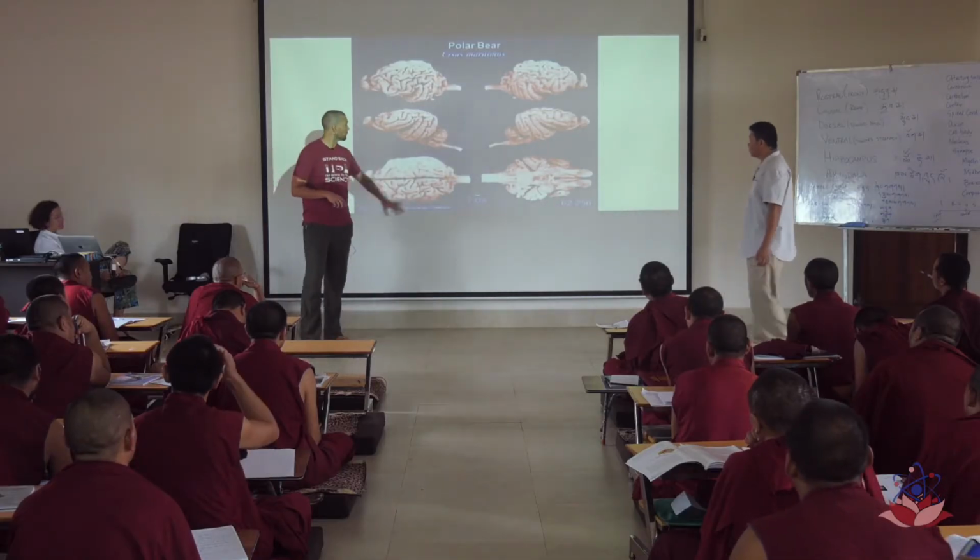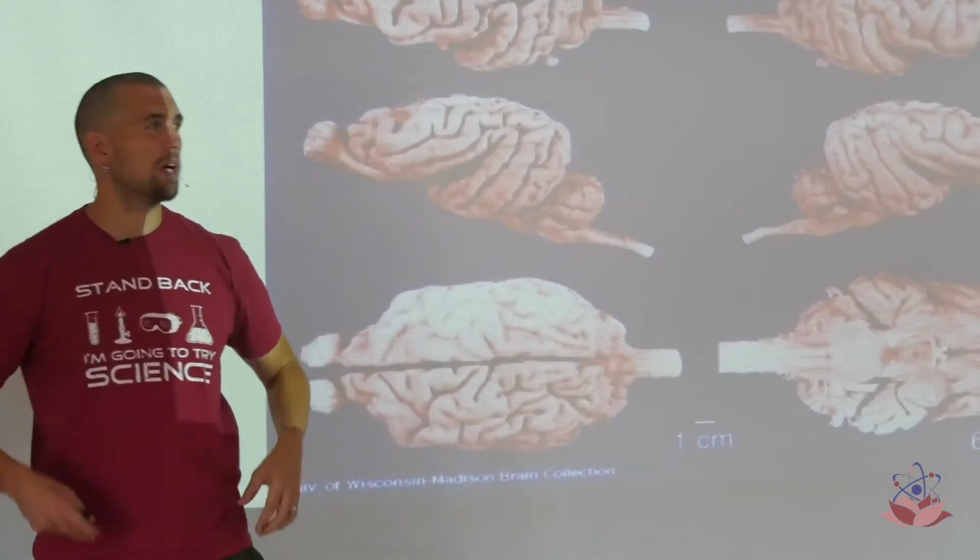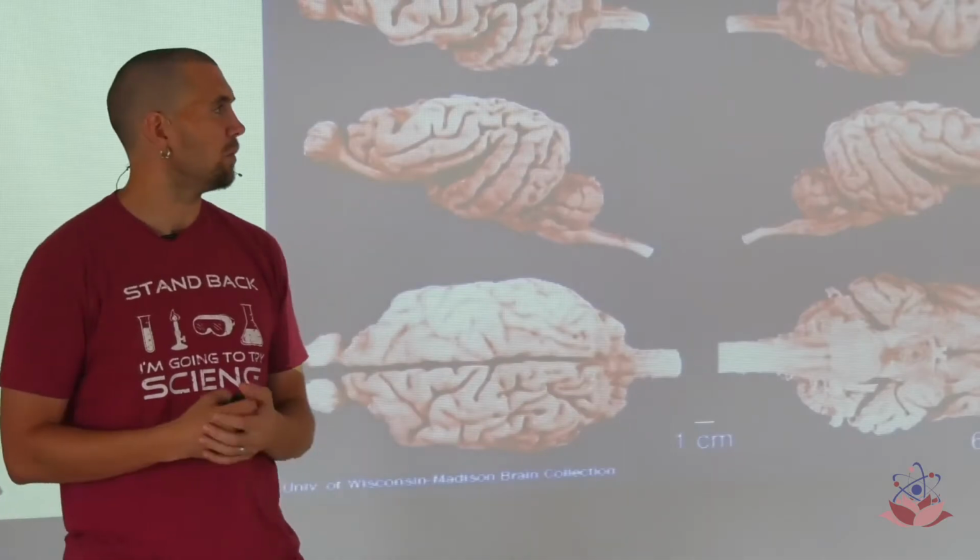So what else can you tell me about the way this brain looks in comparison to the others and how that might influence the animal?